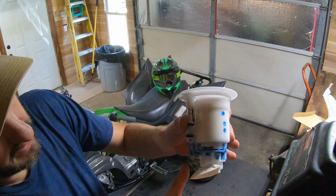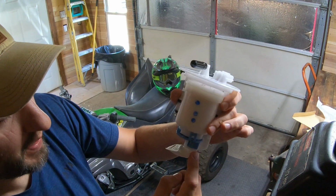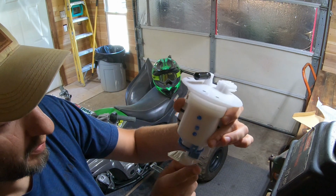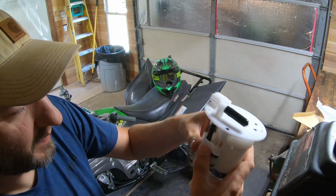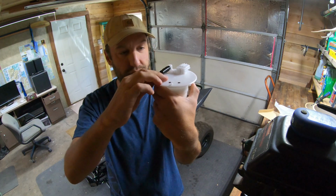And you can see it's got this kind of like tea bag looking thing on the bottom down here. It's like a filter. So the pickup is right there for the fuel. Goes up in here. This is the pump mechanism. And see where it connects right here. This is the part that sticks out the top of your tank.